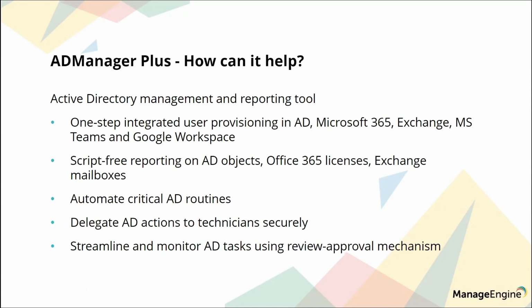And again, once these privileges are granted to these users, you should, of course, have the option to keep track of or get visibility into what these users are doing, what these technicians have been doing. And that's why the delegation also comes with these audit reports, which will give you insight into what actions these technicians did over a period of time.